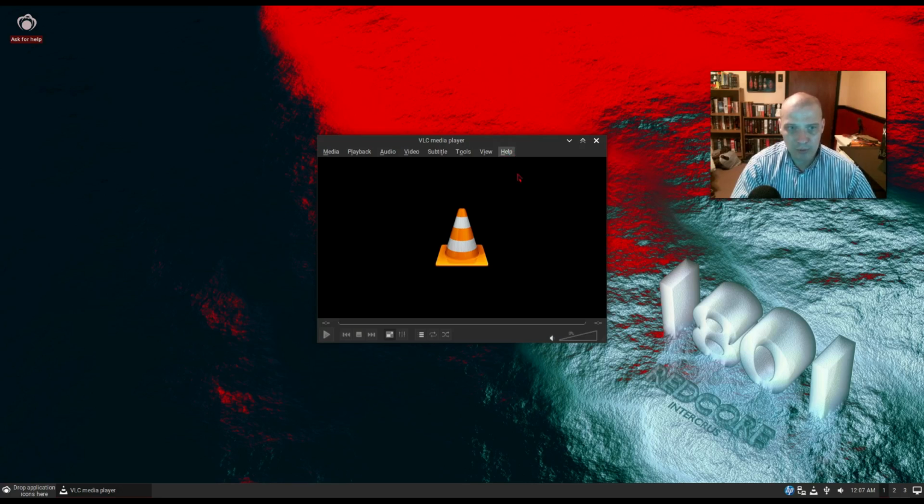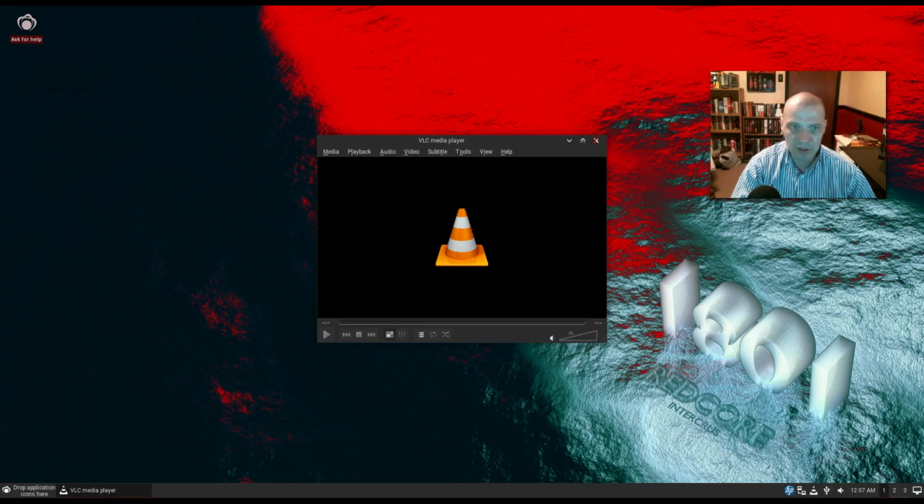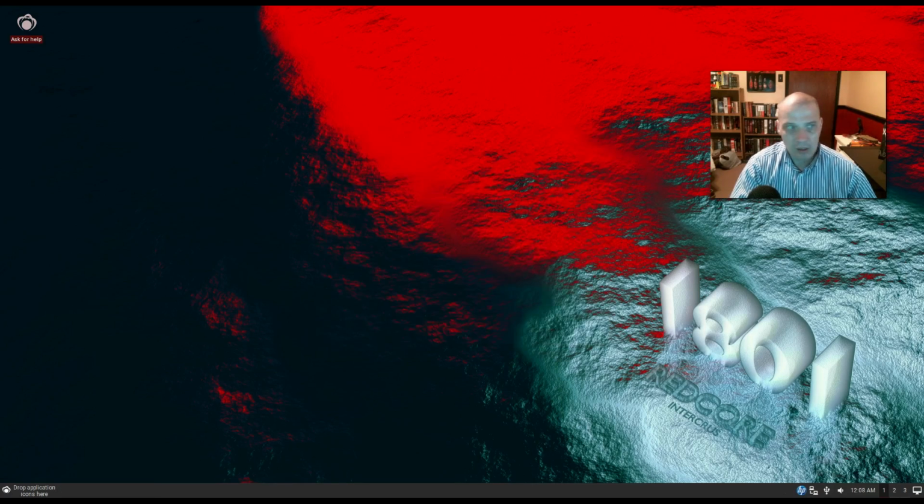Most people would use it to play video. You can use it to play audio, though. This is VLC 2.2.8. Weatherwax is the code name for that version of VLC. VLC is another program that just makes sense to always include in every Linux distro because I think it's the video player of choice really for most people. Plus, when you install VLC, you get all the proprietary multimedia codecs that you need to properly play all your multimedia files.